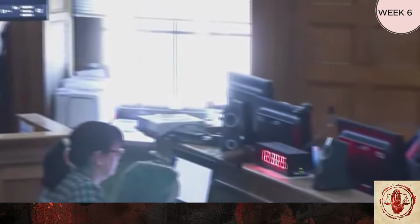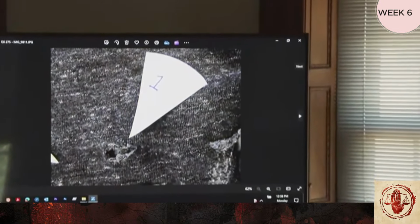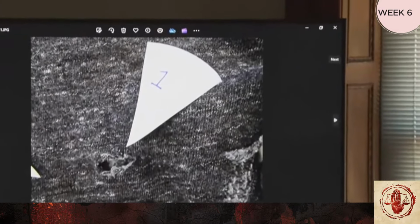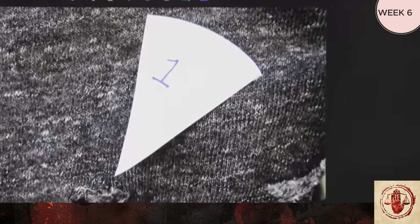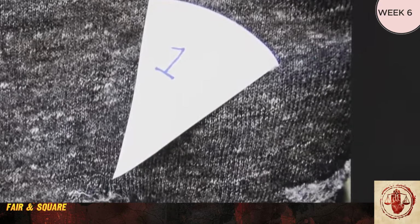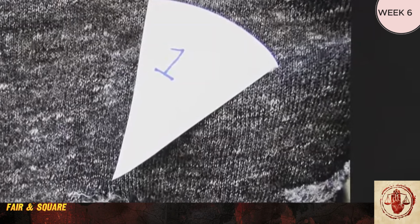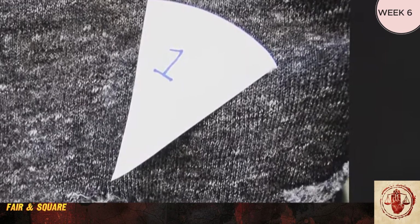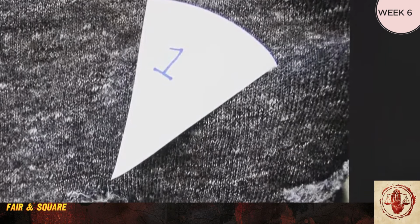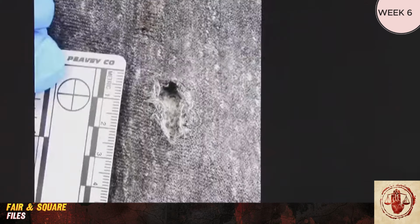Ms. Gilman, if I could have photograph 9811. With respect to what's up on the screen, Ms. Hartnett, you recognize what's now been marked as Exhibit 196. Yes. What do you recognize that to be? That is an area of damage that I noted as area 1 in my notes. Ms. Gilman, if I could have photograph 9812, the next one.